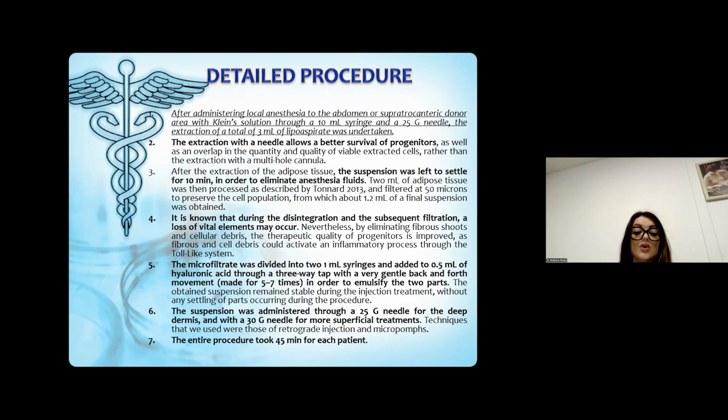Okay, the suspension was administered through a 25 gauge needle for the deep dermis and with a 30 gauge needle for more superficial treatment. The techniques that we use were those of retrograde injection and micropump. The entire procedure took 45 minutes for each patient.